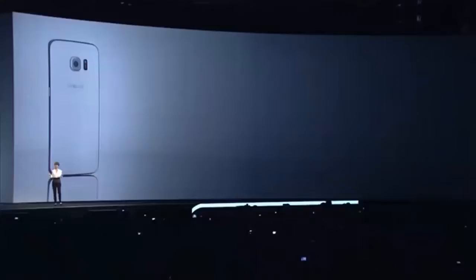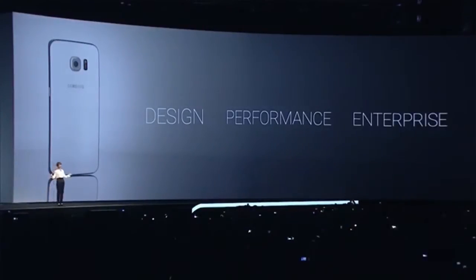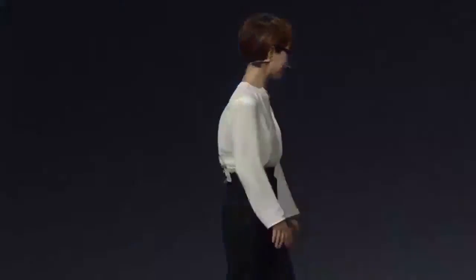The S6 and the S6 Edge are the result of our mission to redefine the Galaxy brand. We returned to the drawing board and imagined a totally new design, never before seen performance, and the next level of enterprise solution, the all-new Galaxy. Let's begin by taking a look at the design.